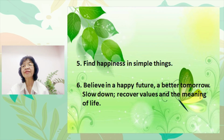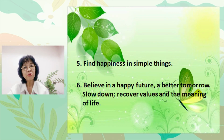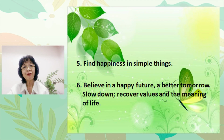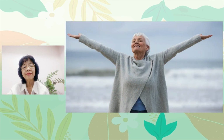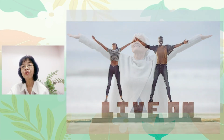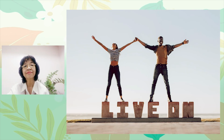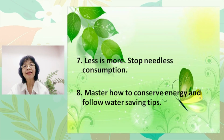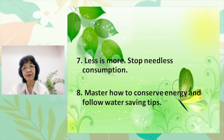And number 6, believe in a happy future, a better tomorrow. We can slow down, recover values, and the meaning of life. Relish it, cherish it. Life is beautiful. Number 7, less is more. Stop needless consumption.